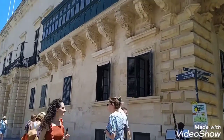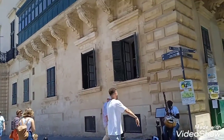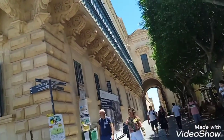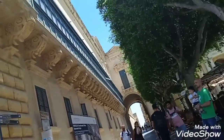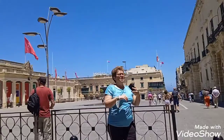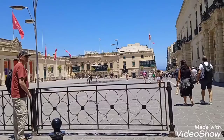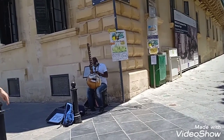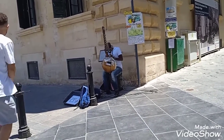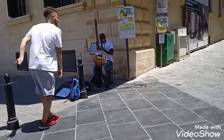This is the Palace of the Grand Masters, and this is the longest balcony in the world. Look how far it goes on for. This is Piazza San George, the main piazza, and we call it Il Main Guard, the main guard. He is the third street performer we saw in Valletta. There's a lot.